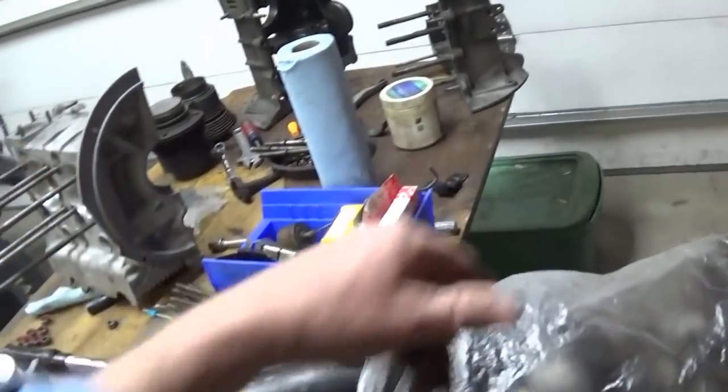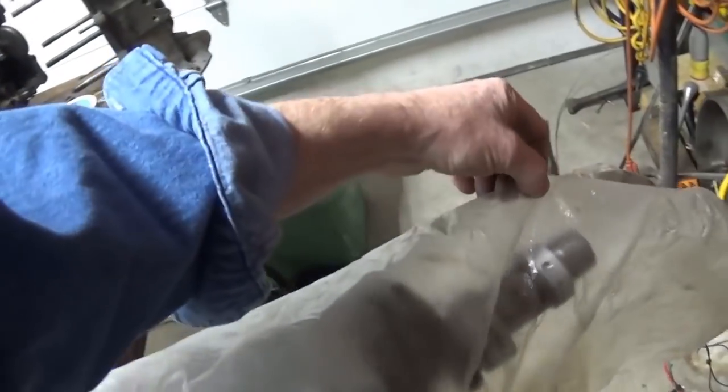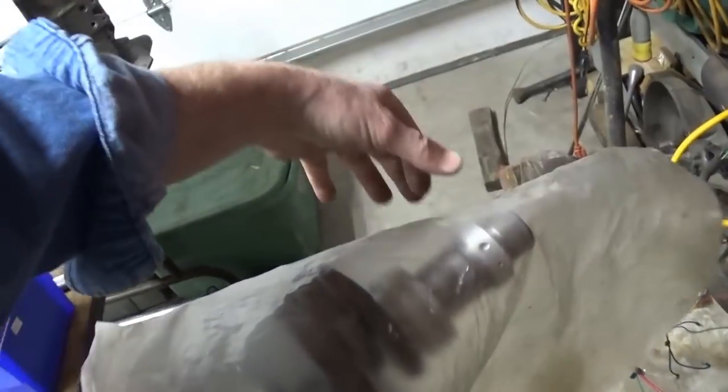And here's the crankshaft that we've had for a long time. This is a standard crank. It's used.